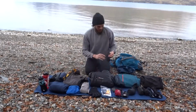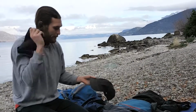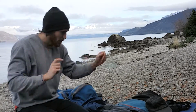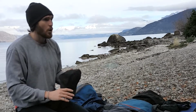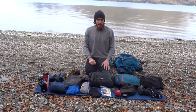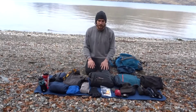The baseball cap. So I always like to take a baseball cap with me as well as the woolly hat. The reason I like to take both is because you're going to experience both kinds of weather. Naturally, the baseball cap's good for shading the face if it's quite sunny, or keeping the hair out the eyes, and of course the woolly hat or the beanie is much better if it's a bit colder, or in the night time when the sun goes down and you're relaxing around the fire.